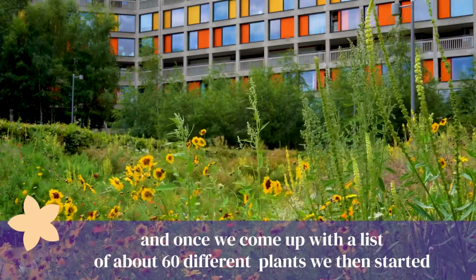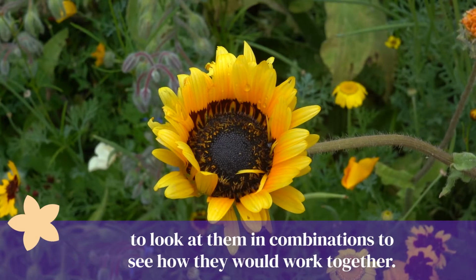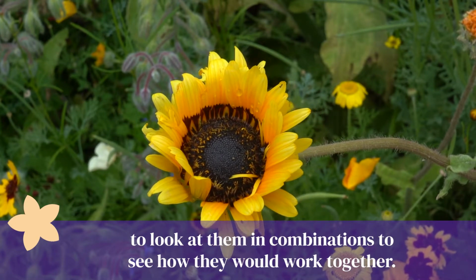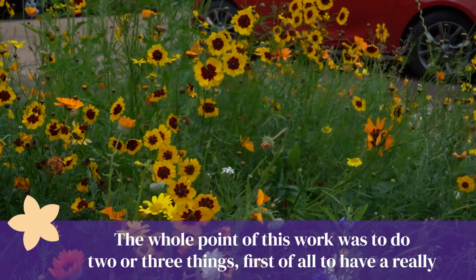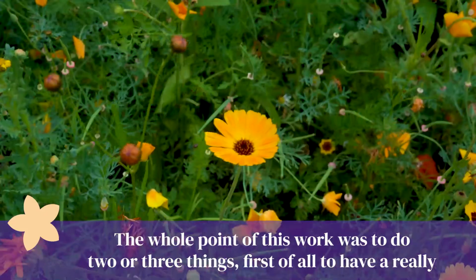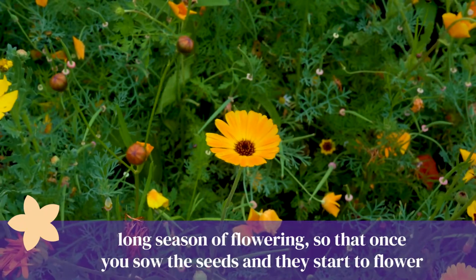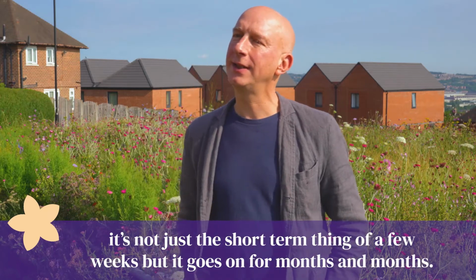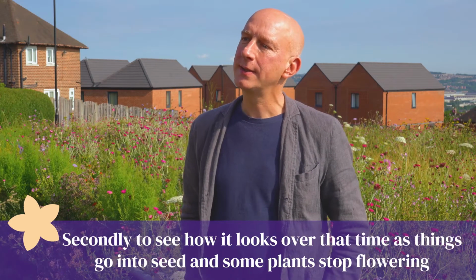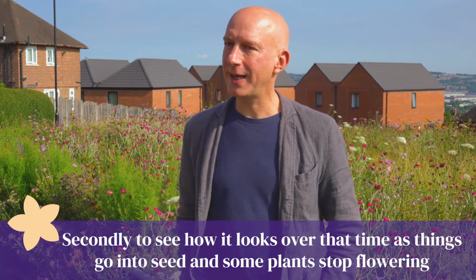And once we'd come up with a list of about 60 different plants, we then started to look at them in combinations to see how they would work together. The whole point of this work was to do 2 or 3 things. First of all, to have a really, really long season of flowering, so that once you sow the seeds and they start to flower, it's not just a short-term thing of a few weeks, but it goes on for months and months and months.